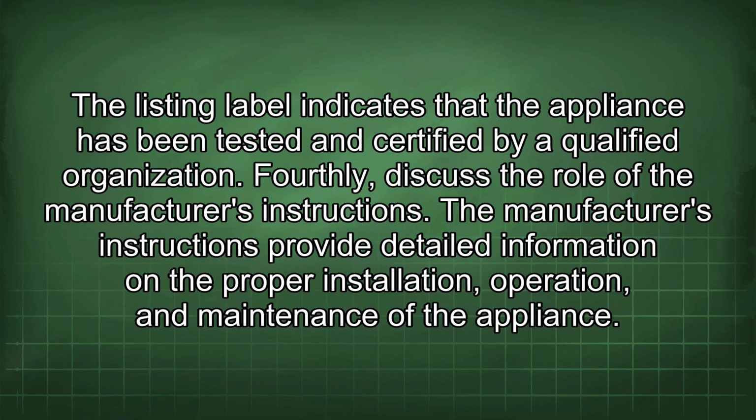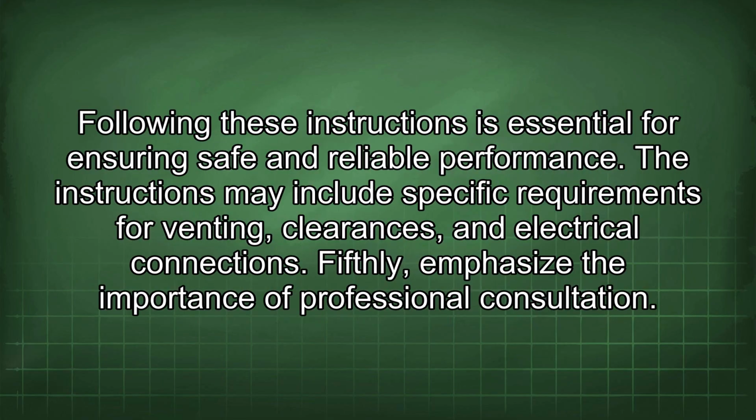Fourthly, discuss the role of the manufacturer's instructions. The manufacturer's instructions provide detailed information on the proper installation, operation, and maintenance of the appliance. Following these instructions is essential for ensuring safe and reliable performance. The instructions may include specific requirements for venting, clearances, and electrical connections.